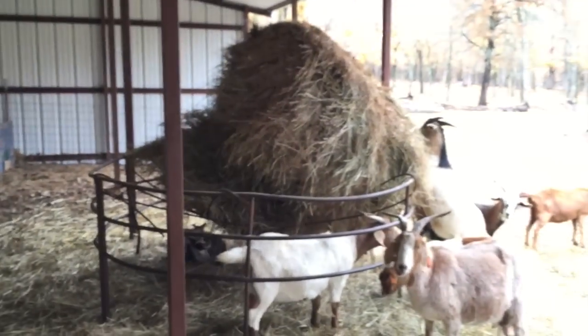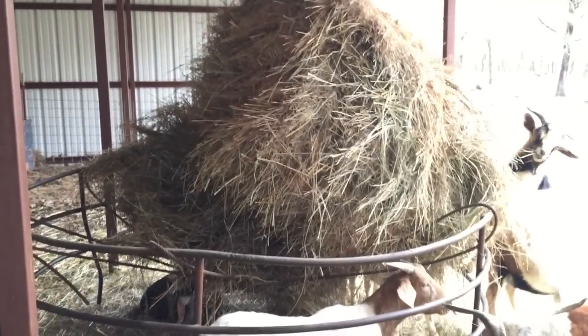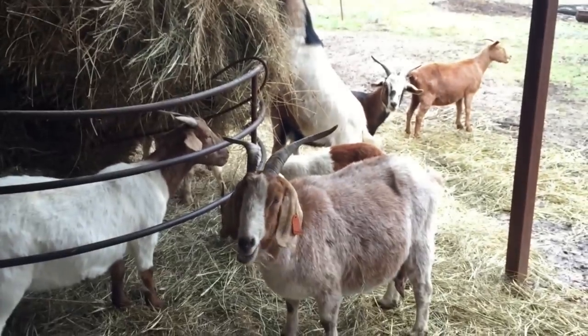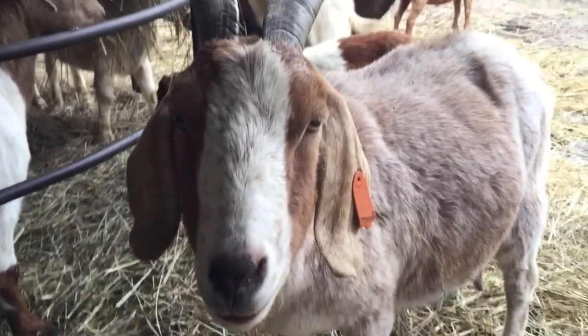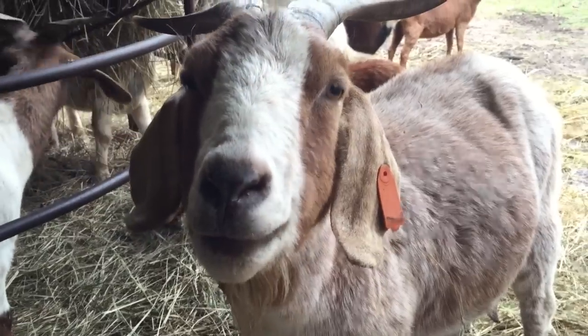Like I said, it's not the best hay, but it didn't cost me anything, so if they waste some, that's okay. That's alright. But they seem to like it, and they do pretty well on it. And I don't spend a lot of money on feed, do I, Mama? Huh?